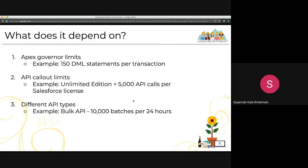But again, it depends. If you're trying to operate on multiple batches that all look up to the same parent record, for instance, then having things operate in parallel might actually cause you to see failures around record locking or things like that. So it's always a trade-off, but Bulk API can sometimes be a little faster than others. So great question.